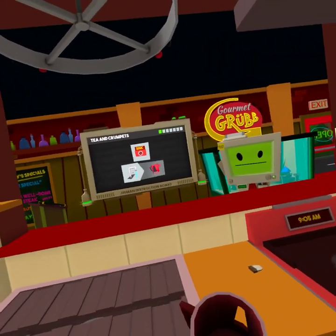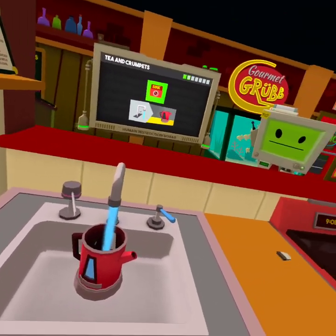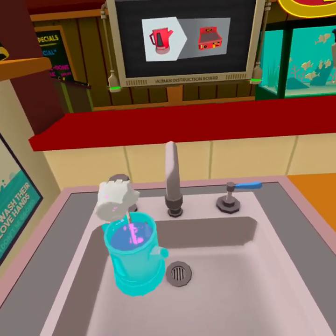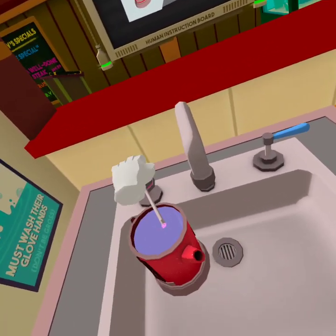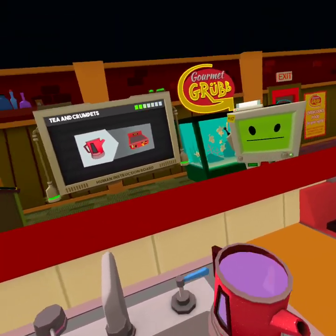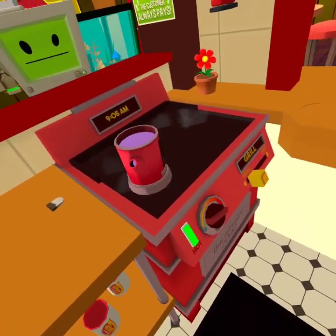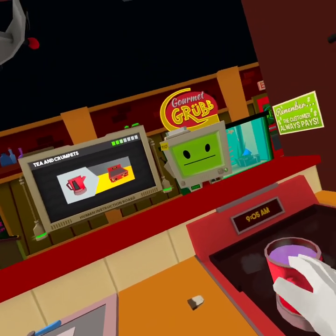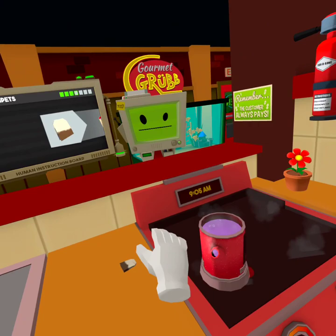The sink. Fill this up. Fill that up. Okay, that's good. And then we add our secret ingredient, because what's tea without the secret ingredient, right? And now we put this on here. I don't know why, but sure. And once that's done, then we put that in there, right?